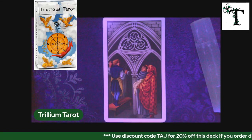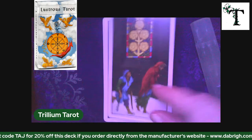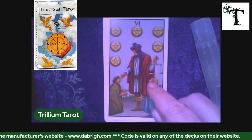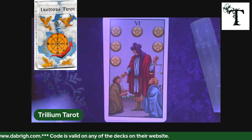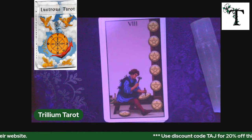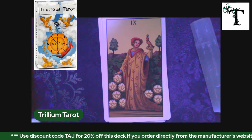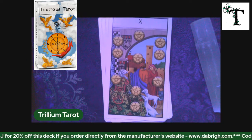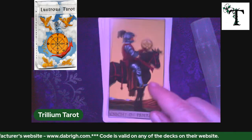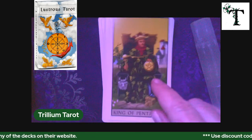The 3. That one is usually a dark card or more difficult for me to see in the traditional deck, so I really like that 3 of Pentacles card. This one is more clear too. It's darker in the other version because it has that black background. Get the 7 of Pentacles, the 8 of Pentacles, the 9, the 10, Page, and then Knight, and Queen, and King.